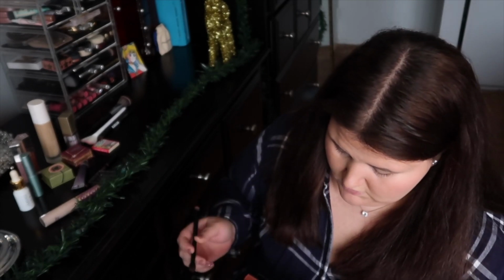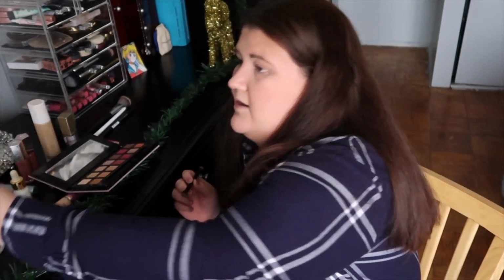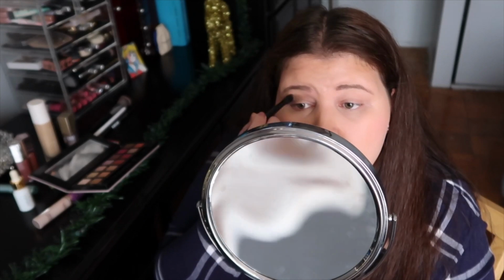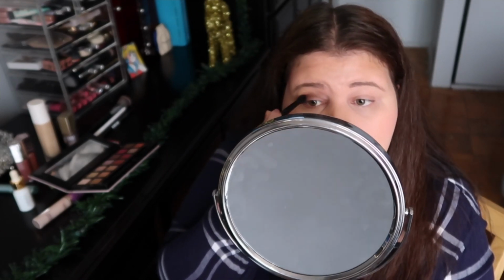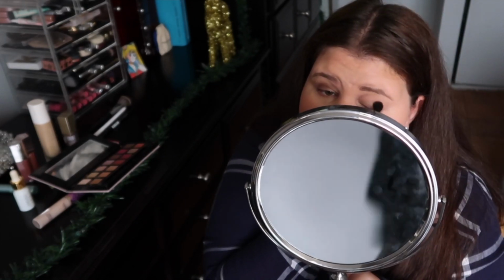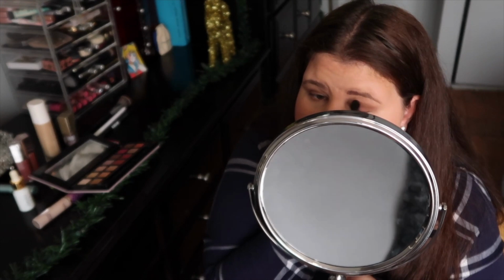So let me think. All right, so to start off, I'll do kind of a neutral. I'll do this warm tap right from the Anastasia Beverly Hills. So I'm gonna grab some of that and I'm gonna start putting it in my crease area. Don't know if you guys can tell, probably not. It's kind of dark. But I'm gonna start layering that in my crease to give myself some type of contour.